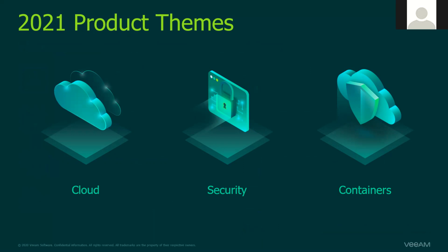Another big thing you'll hear us talk about is security, right? So that hardened Linux repository in V11, we do a lot with ransomware. We're going to be focusing on security. And then, as I'm sure you're all aware, Veeam acquired a company called Kasten, and we'll talk a little bit more about that. So you're going to see us really start to focus on containers, right?